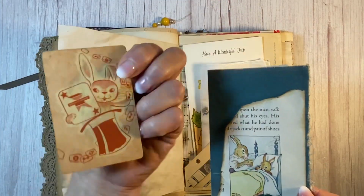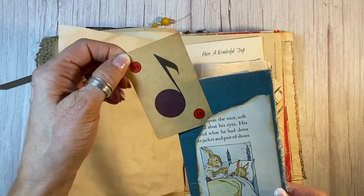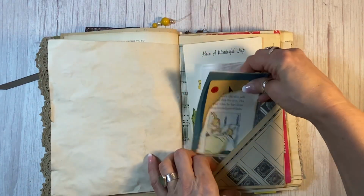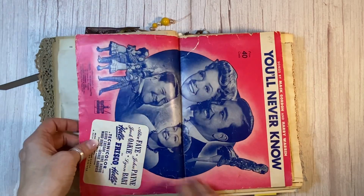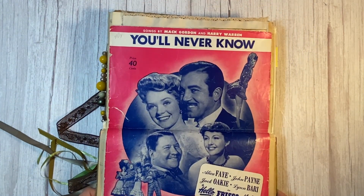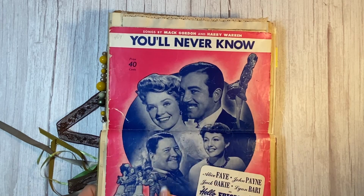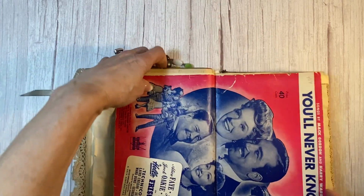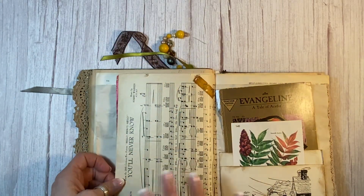And this is one of these wonderful edu-cards, the number 21 with a purple music note. Isn't that fun? So lots going on this page. And then on this side, look at this from 1946. It is, or 1943, I forget. You'll Never Know. Remember that song? You'll never know just how much I miss you. I'm not even close. Anyways, it's really fabulous.